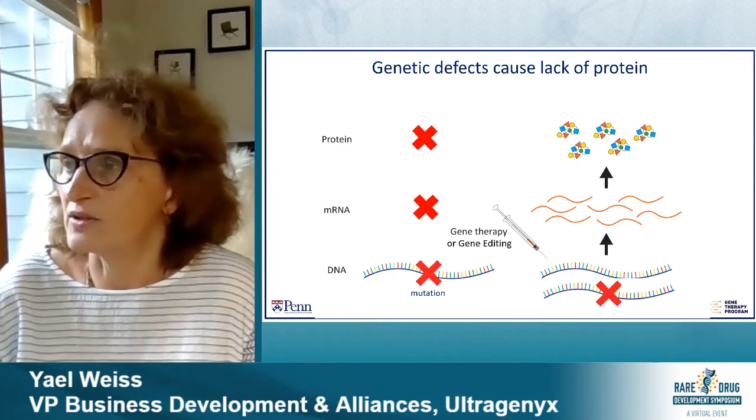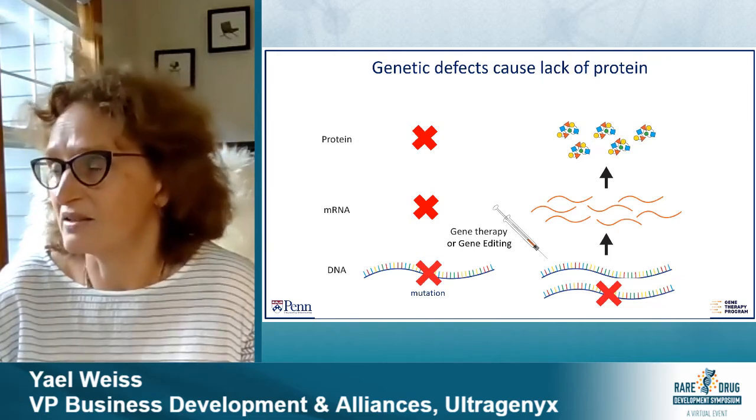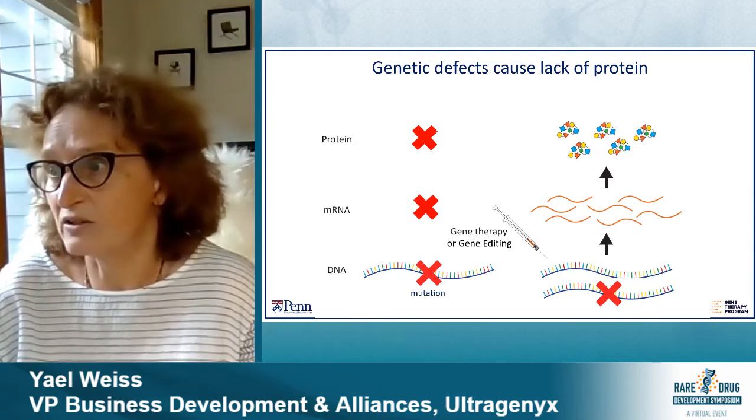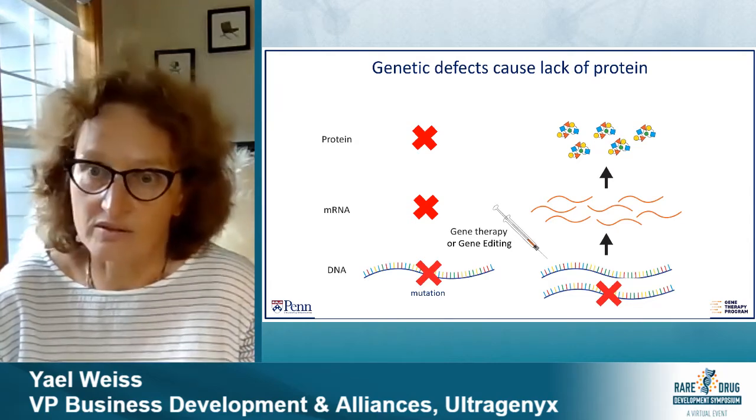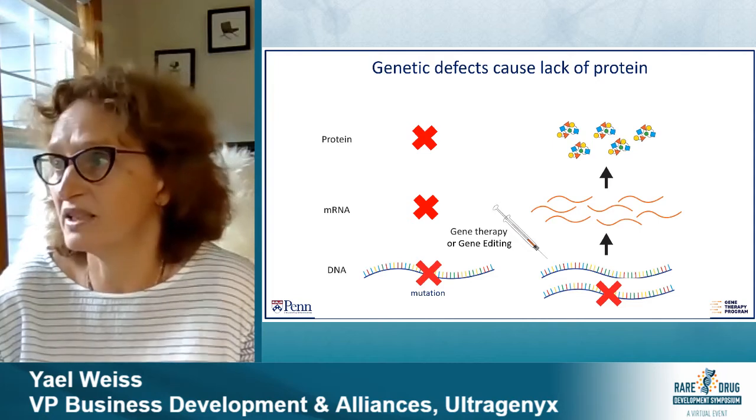Looking at this slide, you will see that in the case of a mutation in the DNA, there's usually a lack of an mRNA, or the mRNA is making the wrong type of protein or not making enough protein.